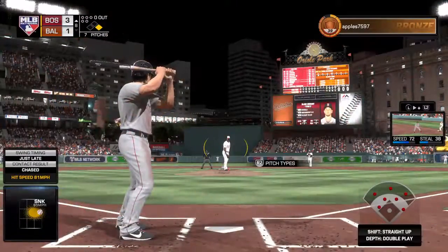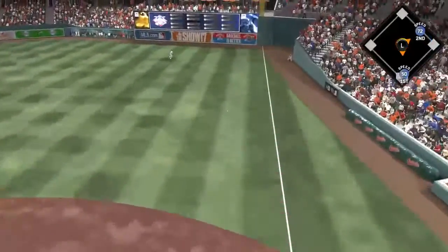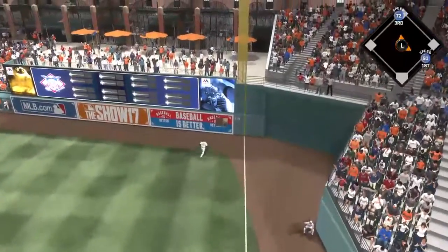Stepping into the box, Blake Swihart. He flew out in his last at-bat. Line to the right side, and that's a fair ball as it'll head toward the scoreboard.